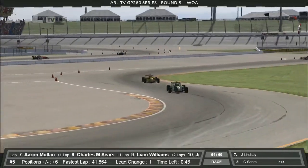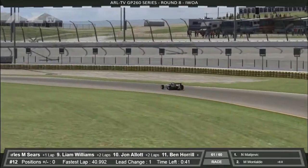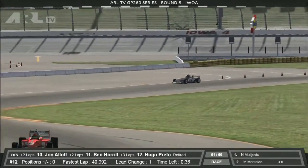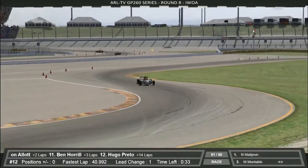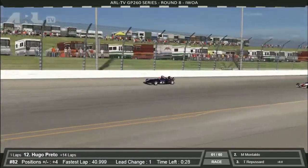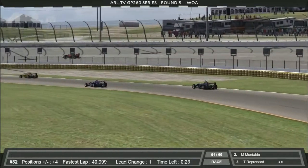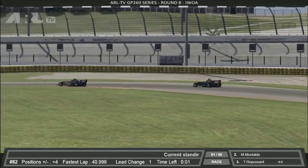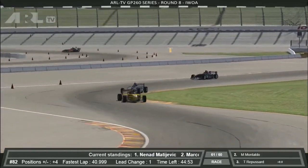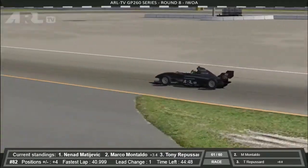Let's just quickly see where the leader is. I think the leader's spinning. He has. He just crossed the line. Congratulations, Nenad. Fantastic victory. Pole position. Fastest lap of the race. And I think Justin Lindsay's just made a slight mistake there, and Aaron's got away with it, and is up. And we'll finish 6th. Yeah, Marco Montaldo has brought it home in 2nd place. Tony Represard, first time this season off the top spot of the podium, but still on that podium nonetheless. So, you know, good solid points for him, so he'll be delighted with that.